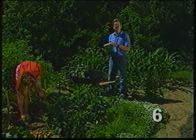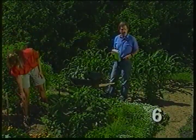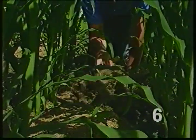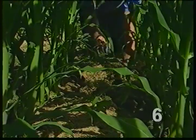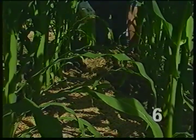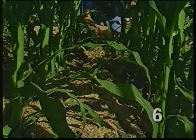Many of our vegetables don't need any more fertilizer than we gave them at planting, but some need more, like the onions, the eggplant, the tomatoes, and the corn back here. For corn, use a fertilizer high in nitrogen to help the stalks, and figure on about 2 feedings. Once when the corn is a foot high, then again when it's about 2 feet high.